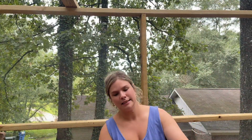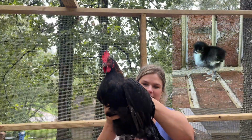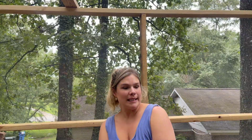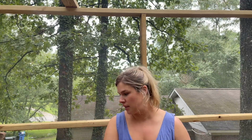And here we have Edmond Dantes. This is my black Copper Marans, who was supposed to be a she, but ended up being a he, a little boy. So we've got that to deal with, but so far so good.